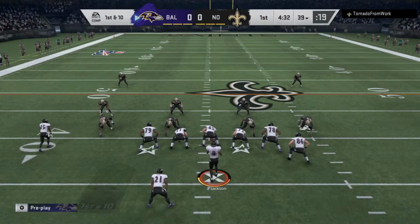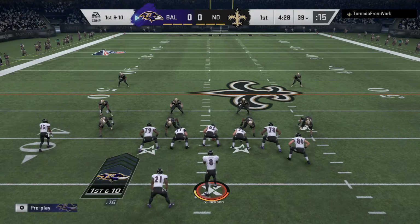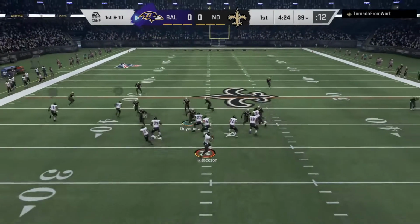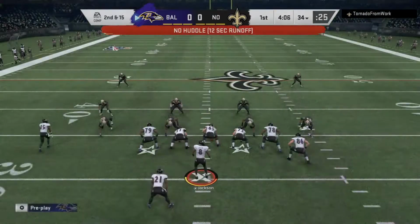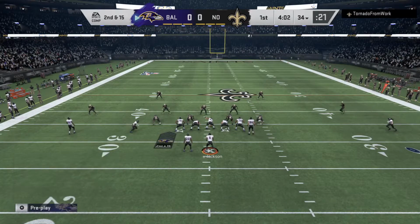So from the 39 now, they'll come up on a 1st and 10. Jackson from the shotgun. Nowhere to escape, and he goes down. So much for coming out throwing as it leads to an early 2nd down and long.